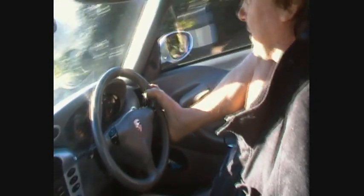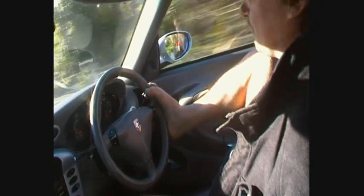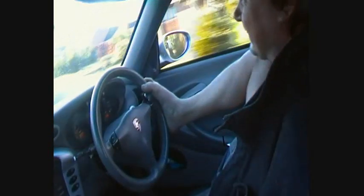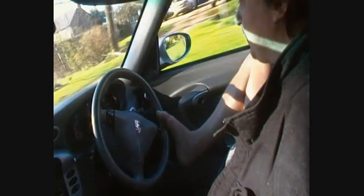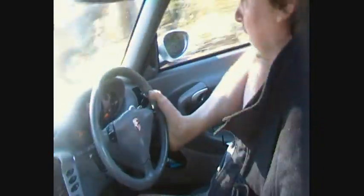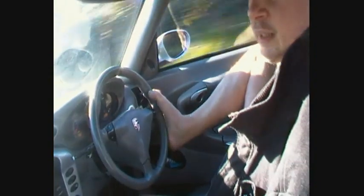I'm really regretting coming down this road now because the car was really clean before. No, it's flooded. Oh well, that's what you get for doing a car review. I've got Dansk exhaust on this, so it sounds pretty good.